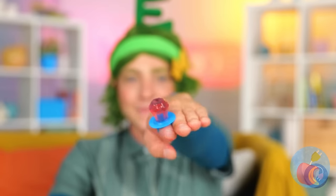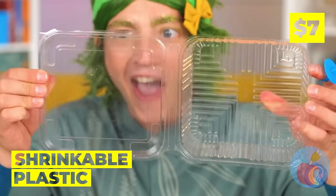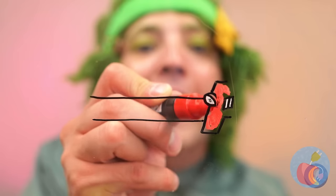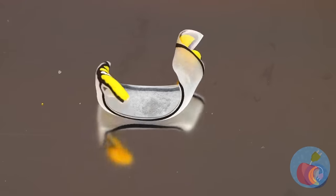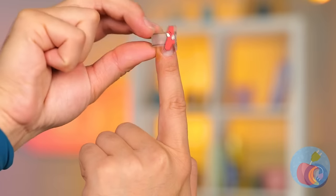Ooh, a ring! And it tastes great! Nothing lasts forever. Or can it? Draw a long shape on leftover plastic, with something special on the end. Now cut it out and heat things up, to shrink it into your new ring. And these rings are gonna stay.